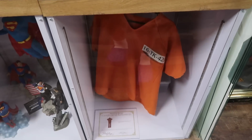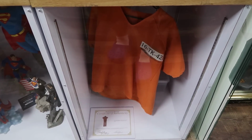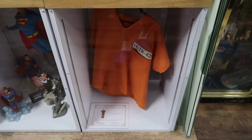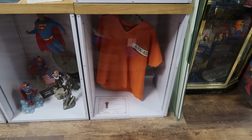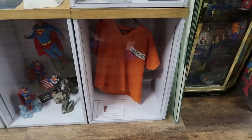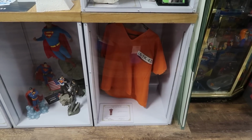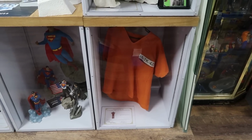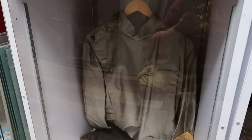And then from the same series, you have this prison shirt worn by Jesse Eisenberg, who played Lex Luthor. And I remember people hated his version of Lex Luthor. He kind of just took it in a completely different direction. I thought it was fine, but I know a lot of people got really mad about it. Here's Gene Hackman's Lex Luthor shirt. They just have an incredible amount of screen-used clothing here.